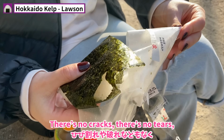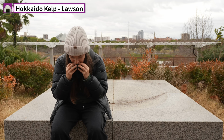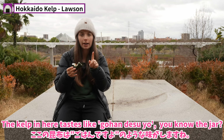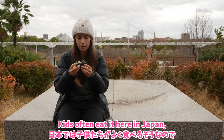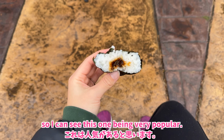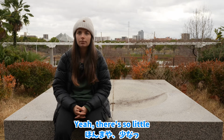Every single one, there's no cracks, there's no tears, and you bite into it and it's the perfect amount of crunch. The kelp in here tastes like gohan desu yo, you know, the jar. Kids often eat it here in Japan, and it tastes similar to this, so I can see this one being very popular. It's delicious, but I would have liked a little bit more kelp inside.